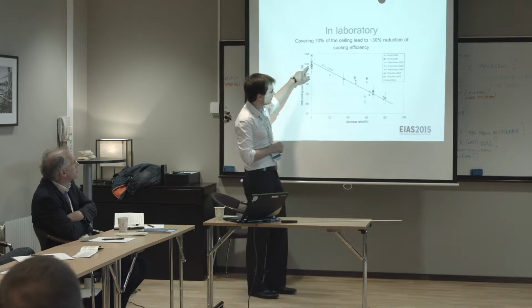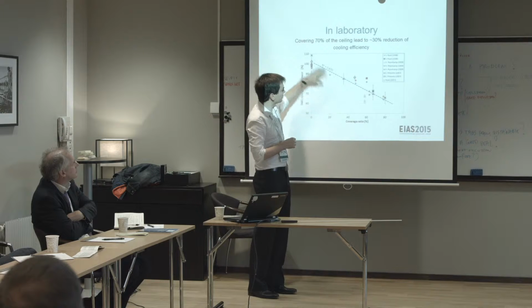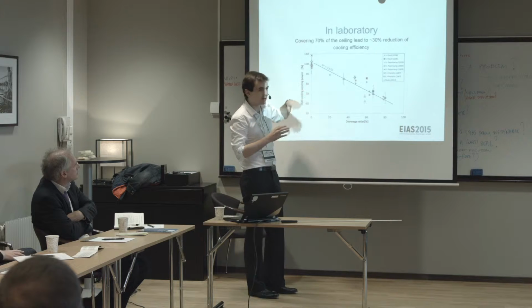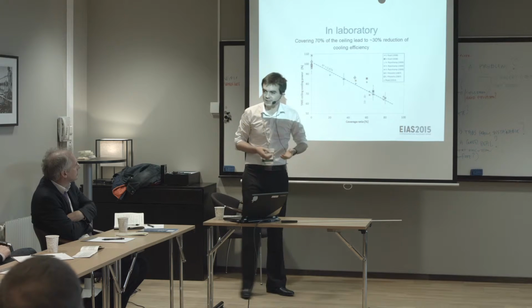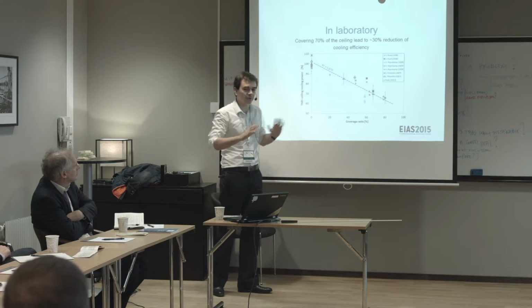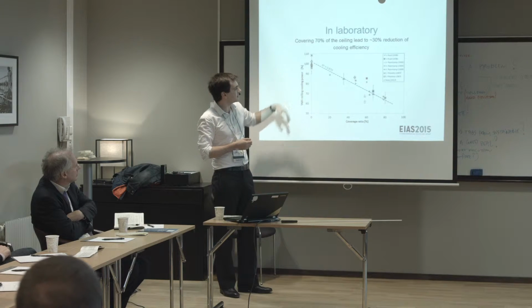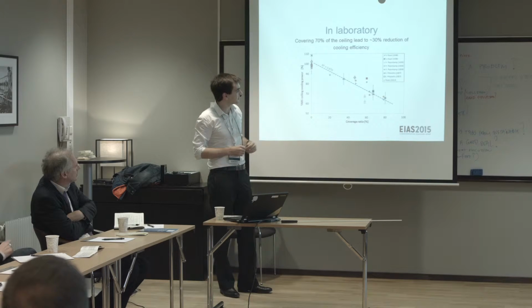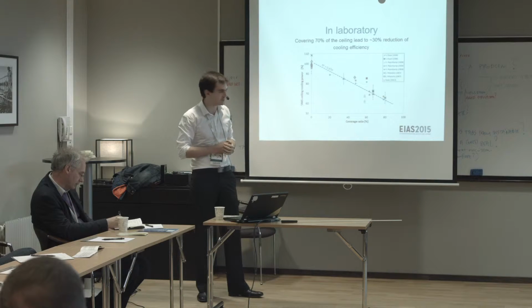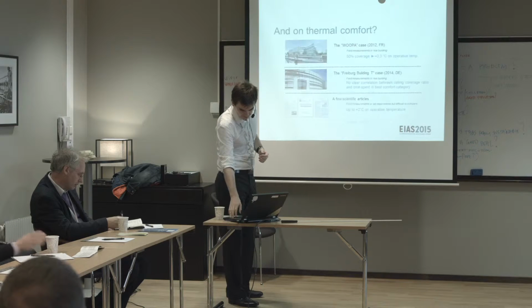What we can see is that we have a very broad number of points, but we have a kind of linear correlation. I insist, it's a very large view with many different case studies, many different situations. It's a very big picture, just to have a kind of very general view. We can estimate from this that covering 70% of the ceiling with horizontal panels will give you a reduction of around 30% of the cooling efficiency. Okay, this was interesting. It was a literature result.